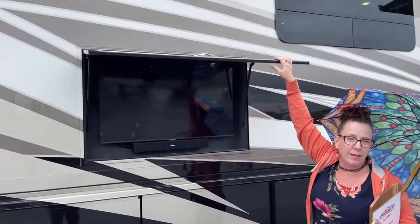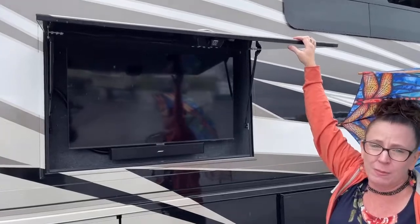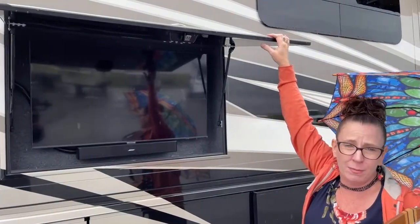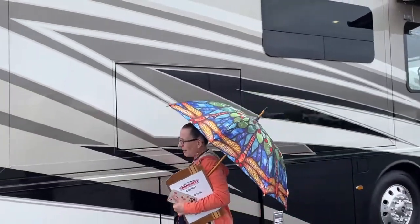So you see that wireless sound bar underneath there as well? That's going to give you the capacity to like listen to Jimi Hendrix, a little Led Zeppelin while you're sitting around the bonfire. So that's all wireless as well. Super handy.